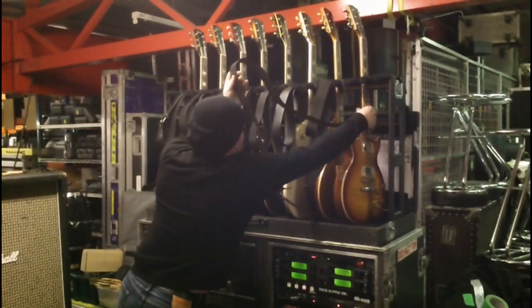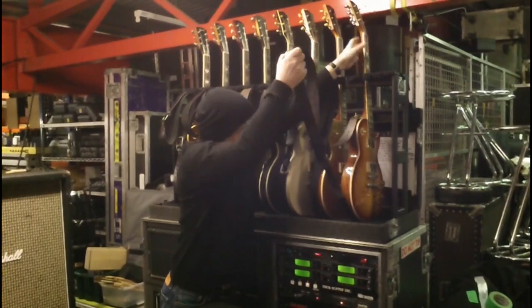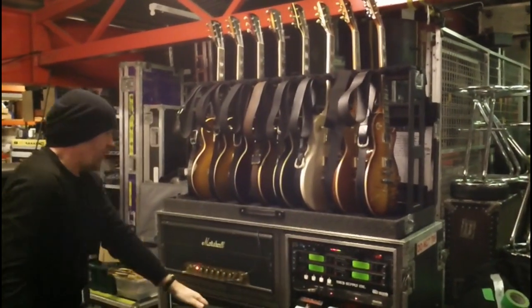Right, now we'll move on and have a look at all this gubbins down here. There's some unusual and interesting things. Let's take a look at the drive end of things.